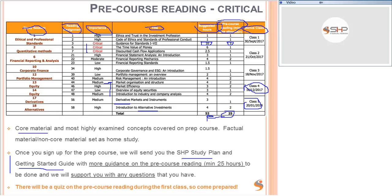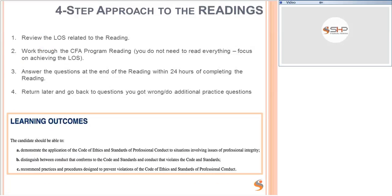And we will support you with any questions that you have. So we have a WhatsApp group for you to ask questions in. You can also send them by email, or you can ask them in these classes. And we will have a little quiz and a test on the pre-course reading during the first part of the course, so make sure you're prepared.